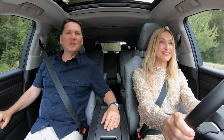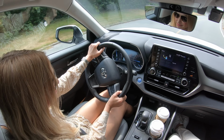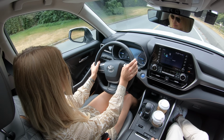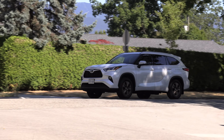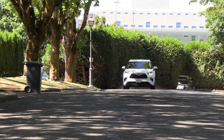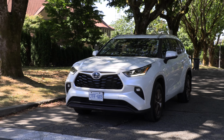But I would say the best way to describe this, Andrea, is you're just relaxing and going along for the ride. I agree. I mean, it has a good purpose, right? It's a family hauler. Power is pretty good. Cabin does get a little bit louder. I think that Toyota could do a little bit of a better job insulating their cabins. But overall, I think it's very good. A little bit floaty for my liking, but I get the appeal of it.